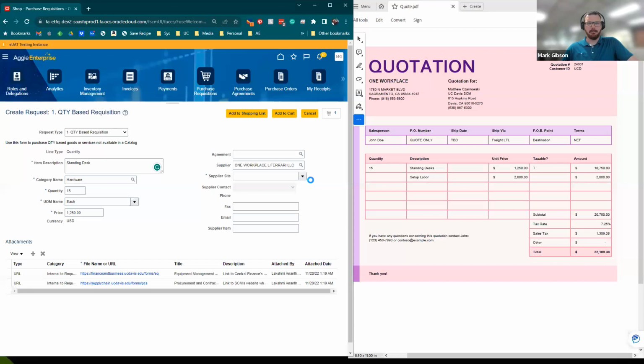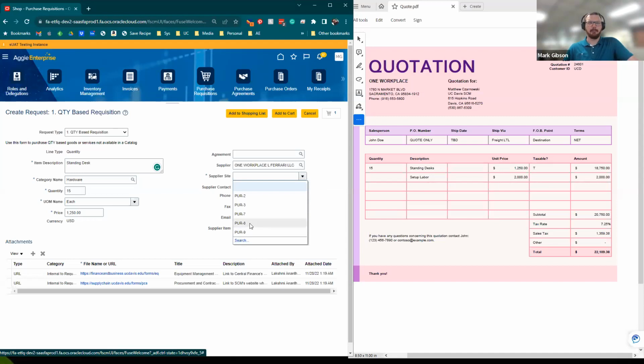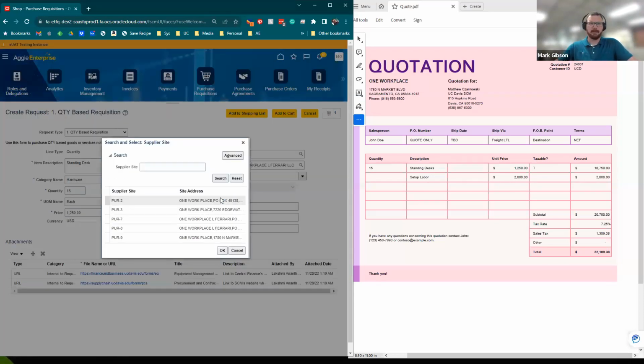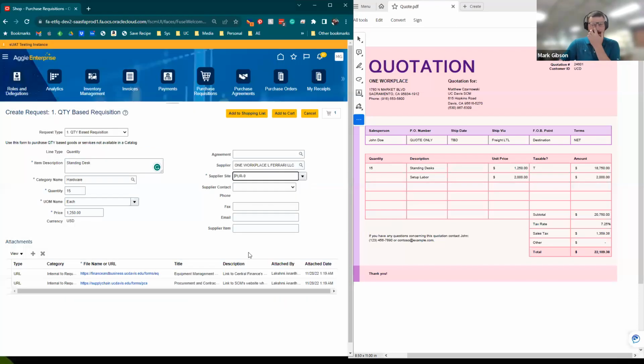This is where I made the mental note of purchasing 9, but you can also search in here for what the address is you're looking for by clicking the search button. Then simply re-hit the search button again, and it will give you all the options. To see these, you'll have to expand the columns as needed. So I could see 1780 North Market Boulevard, Sacramento. I'm going to click on that, click OK.